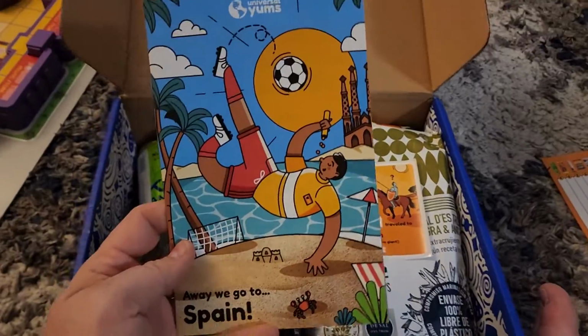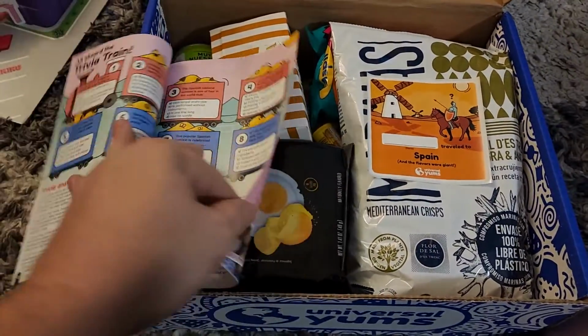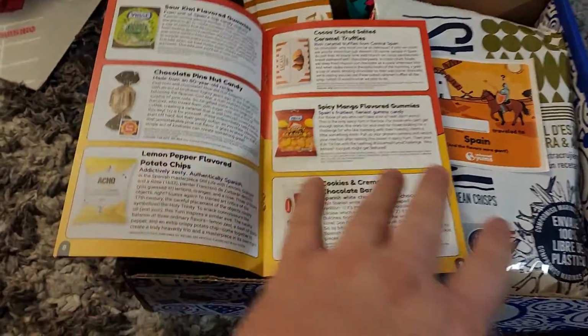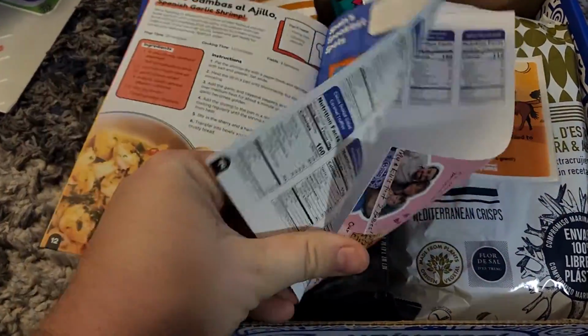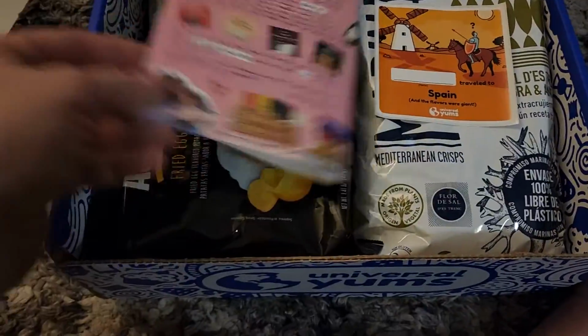Oh, also, you do get this. This is going to be a little book that comes with every one. Little information about the region, questions, comments. Some of the items actually are in a different language, obviously. And so you just match them up with a picture, and you're good to go. As you get to the back, in case you are curious, it does have nutrition guides for everything in the box.